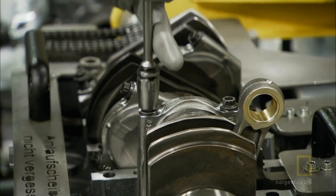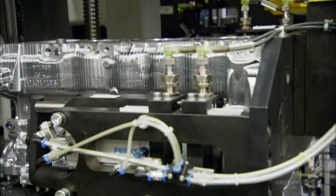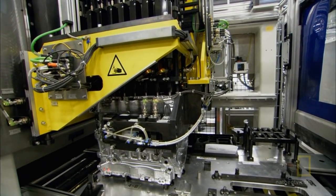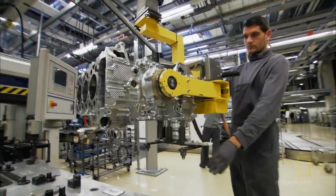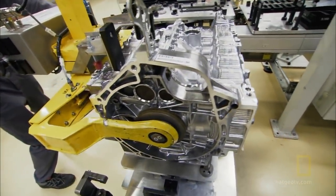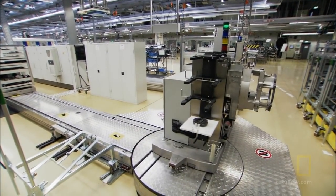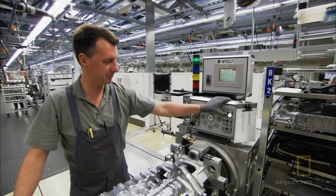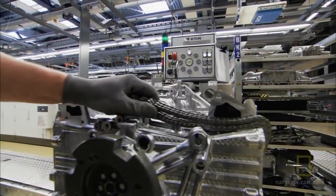That first row of pistons is linked to the crankshaft. Then, a robot installs the second half of the crankcase and bolts it on. Now, the partially assembled engine travels to the main engine assembly line. Meeting that partially assembled engine, a special carrier called a crossmember. The crossmember allows technicians to maneuver the engine for easier assembly.